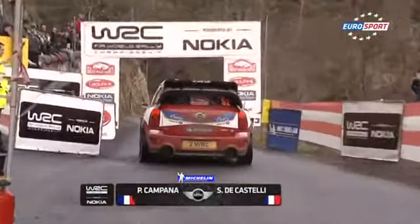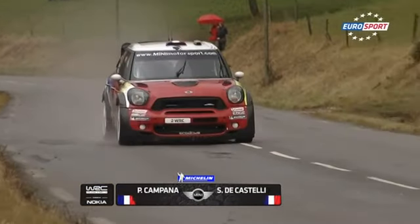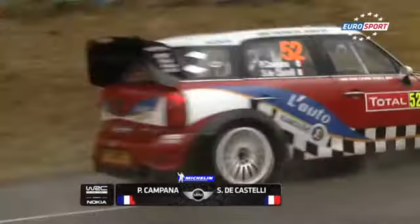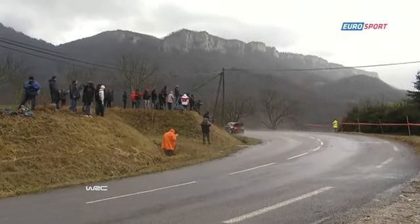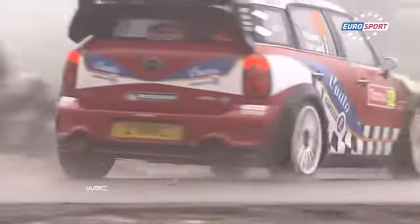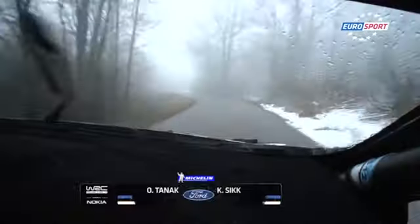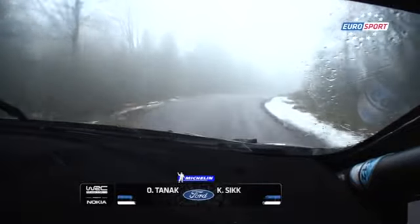And it was a good day too for the French Mini man, Pierre Campana. He did a great 3rd fastest time on that tricky stage 12, lying 7th overall after day 3. Going well in the car he campaigned, of course, in the French Championship last season. Yes, familiarity goes a long way.